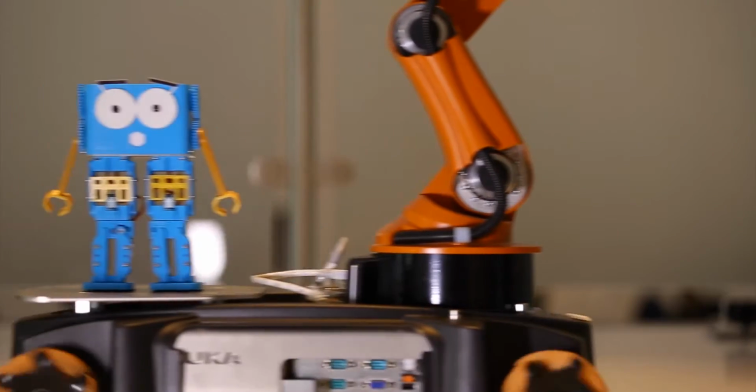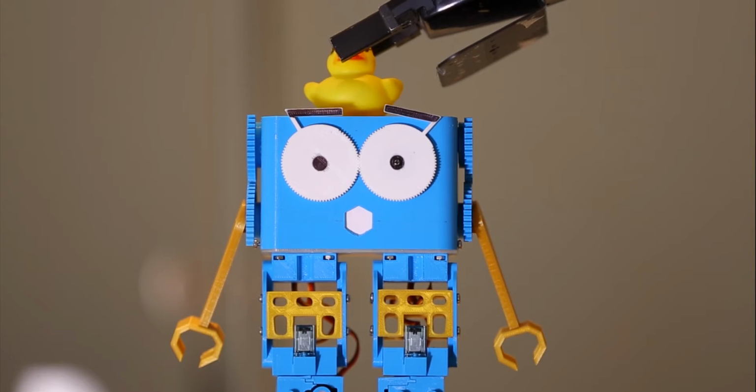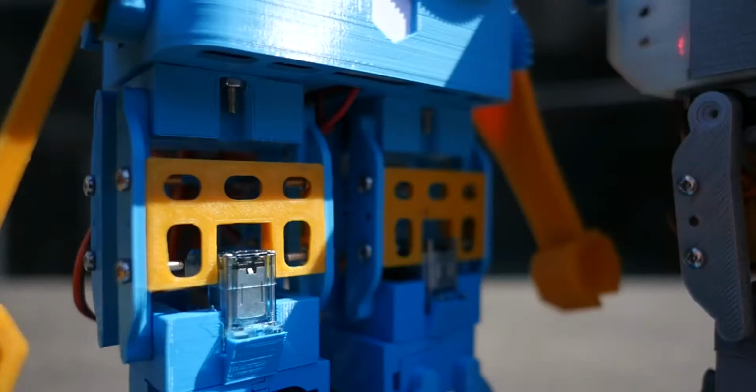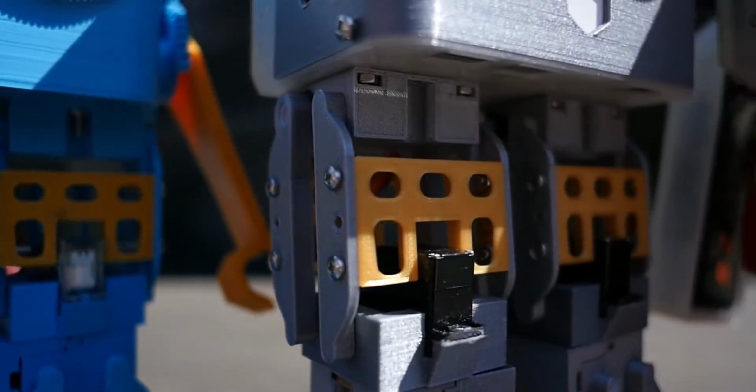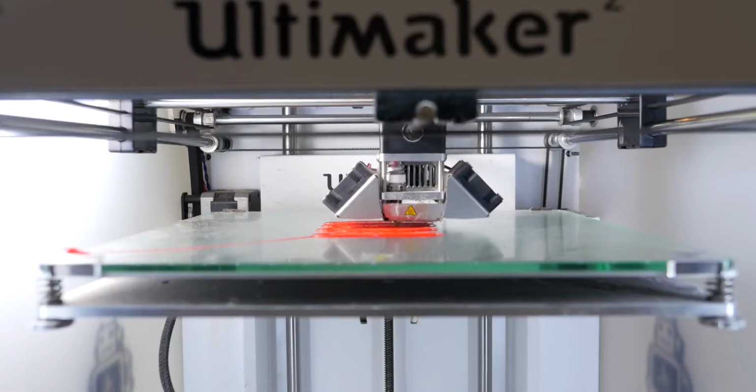How do you learn about robotics? Well, the best way is with a robot. We'd like to introduce you to Marty, a fully programmable and customizable walking robot. For kids, for makers, and for educators.